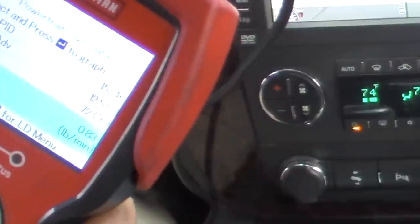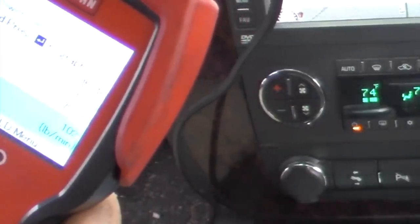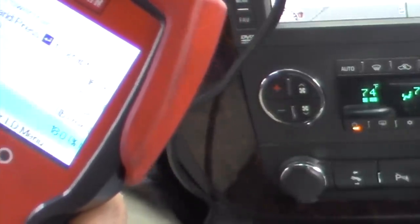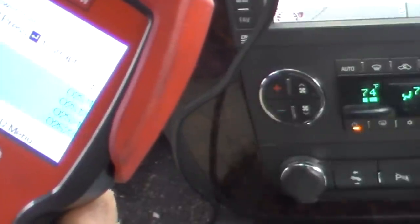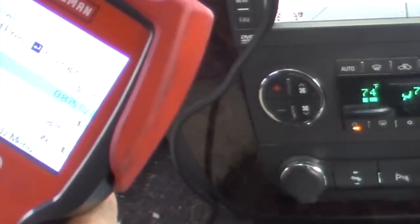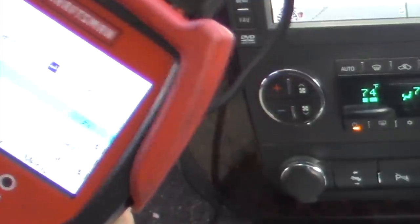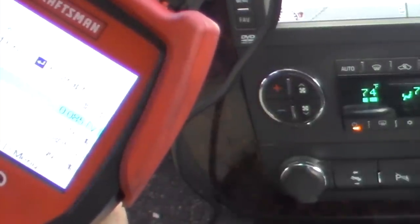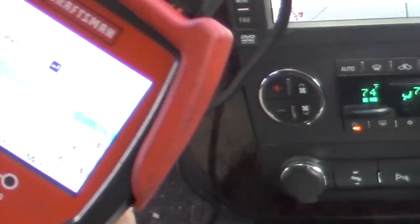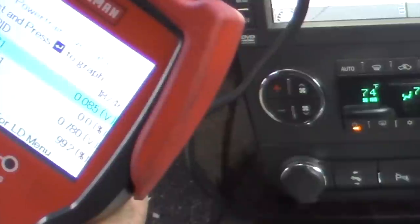Mass airflow. Mass airflow is all good. Throttle position. Working. O2 sensors look good. Of course, this has got the newer ones probably where it emulates these voltages. For the global OBD2, it's not really the voltage. They're like current switched now instead of voltage switched.